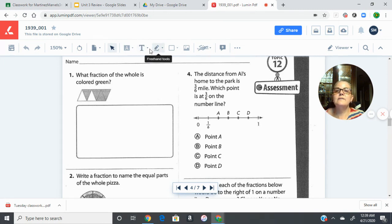All right. So it says, what fraction of the whole is colored green? So of course yours is colored in your book, and so I'm using this so I can write on it. What fraction of the whole is colored green? So we've got 1, 2, 3, 4, 5, 6 pieces all together. And there are how many? 1, 2, 3, 4. 4 out of 6. 4/6 of the shape are colored green. So that's our example for that. All right. So I wanted to help you out with your first one to get you going.